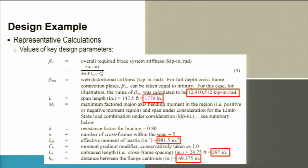The effective moment of inertia of the girders was 981 inches to the fourth. The unbraced length, that's the cross-frame spacing, was 24 foot 9 inches, 297 inches. And the girder depth, measured as the distance between the flange centroids, was about 69 inches.